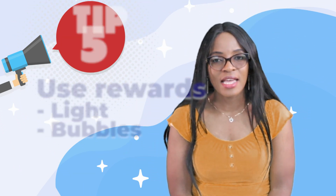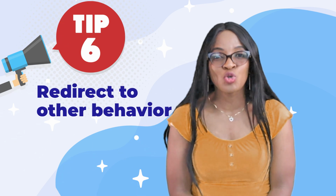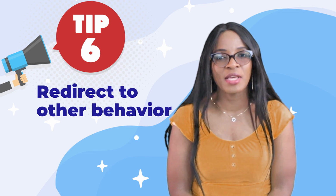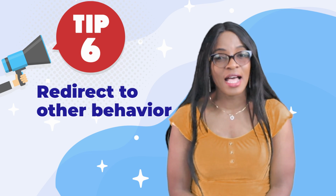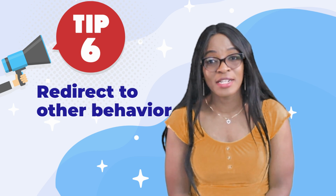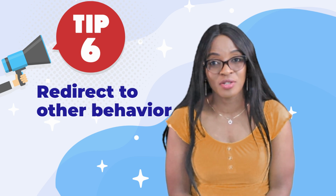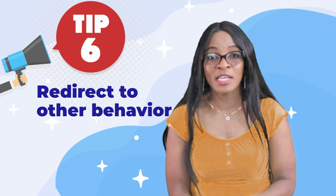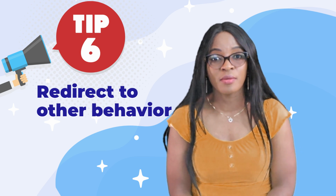The next thing is redirect to other behavior. How do you redirect to other behavior? If the child is acting up, you want to distract them. That's basically what you're trying to do, creating a distraction that will lead them into a positive activity to ignore that behavior, where that behavior doesn't occur.